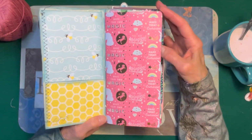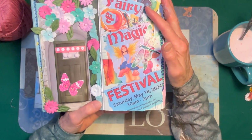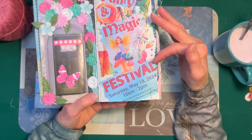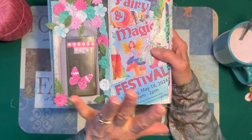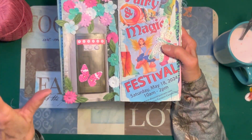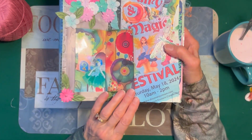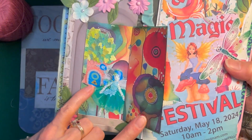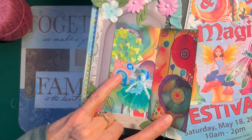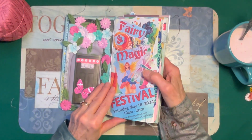You are magical with unicorns and rainbows. And I went to the Fairy and Magic Festival. This is in Putnam, Connecticut in the spring. Every business on the main street puts out these little fairy doors and they're adorable. So here's a picture of Angela Rose in front of one of the little fairy doors in front of a business in Putnam.